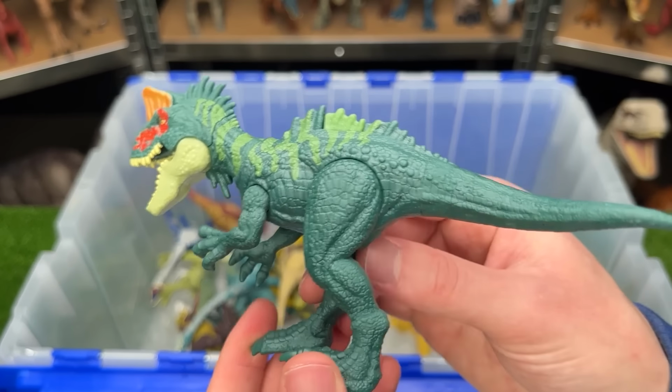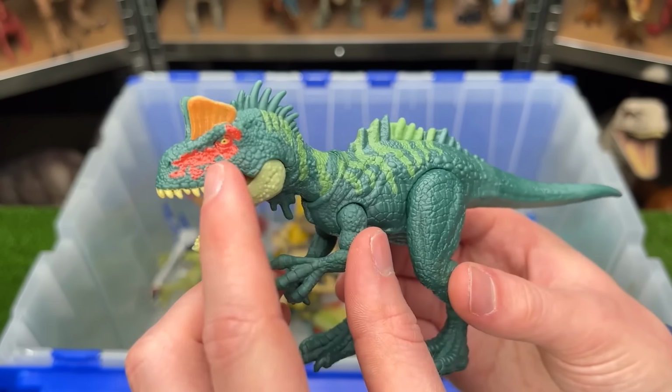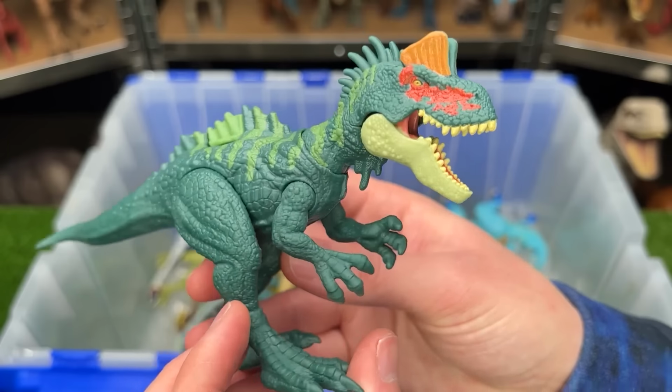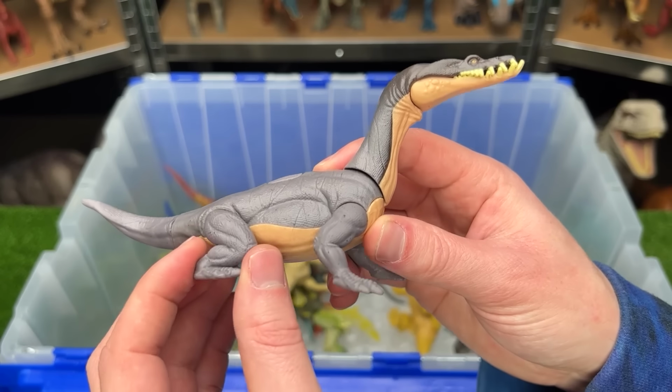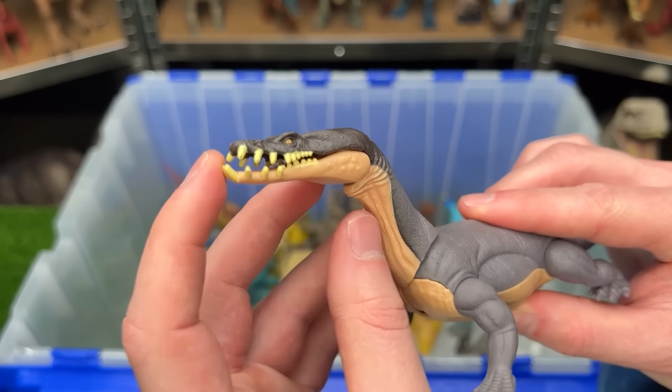Next up, I've got the Piatsnitskisaurus. It's got some pretty cool blue coloring over its whole body, and also some red, some orange, and some light green. Next up is the Nothosaurus dinosaur. It's a pretty weird looking species. It's got some short legs and a really long neck and narrow snout.